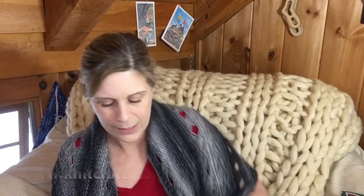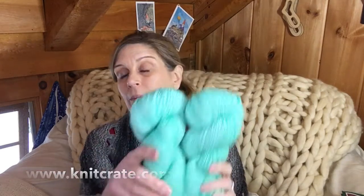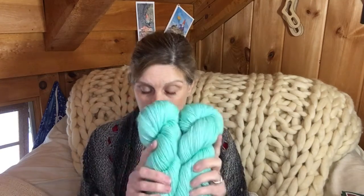I am so behind on my KnitCrate orders that I have 3 to show you. But I will not spend a lot of time on this, I promise. I'm just going to show you real quick the colorway. This was the most recent that I just received yesterday. Very beautiful mint green. This is a merino cashmere, 85% merino wool, 15% cashmere. So super soft and squishy. And it came with some wonderful patterns, as it always does.